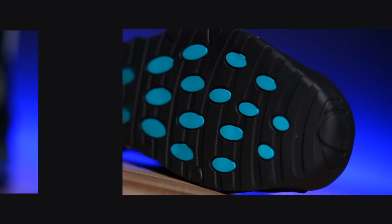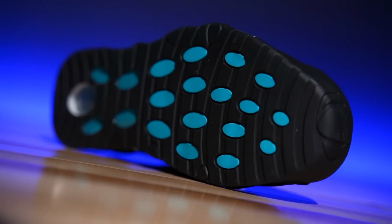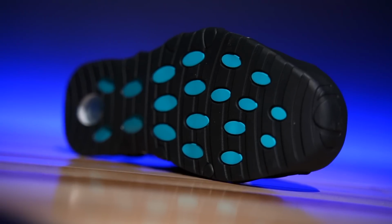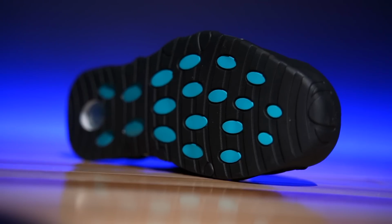But either way, the outsole right here is pretty interesting, to be blunt. It's more reminiscent of a car tire than it is an actual basketball sneaker. But something like this is good for either indoors or outdoors. Is it the best performance from an outsole? The answer would be simply no, but it's not bad. It's just not great. You know what I mean?